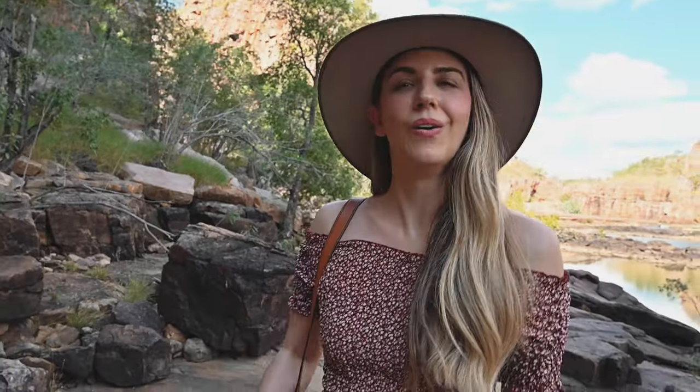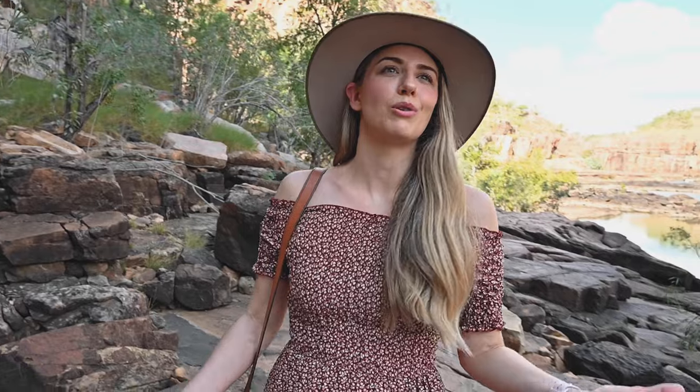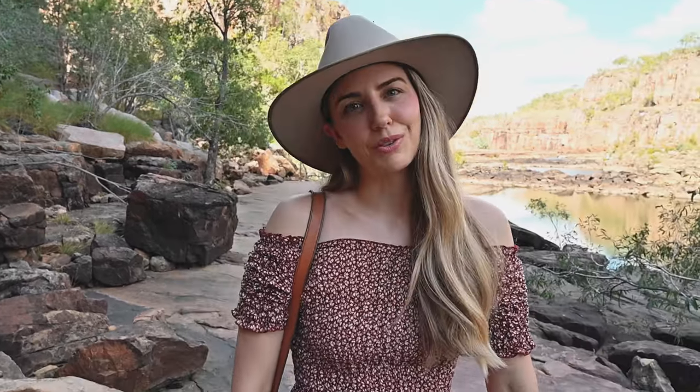I don't know, Pat said something really interesting. He said that the traditional custodians here, they feel that the land doesn't belong to them, they belong to the land. And that really resonated with me. That's how I feel when I see this. I just feel like, wow, we are part of this, and it's so beautiful, and I'm just so grateful to be here. It's absolutely stunning.